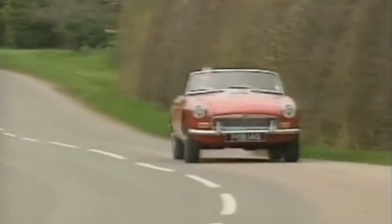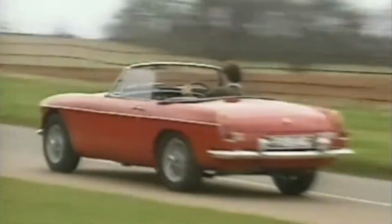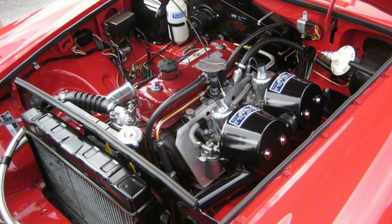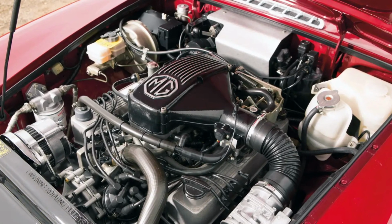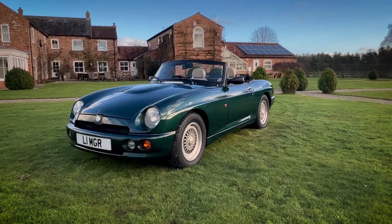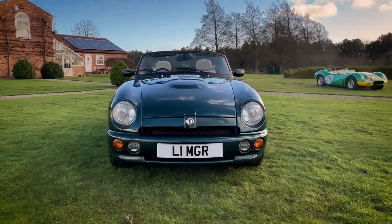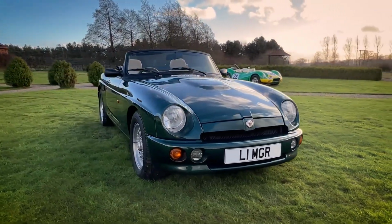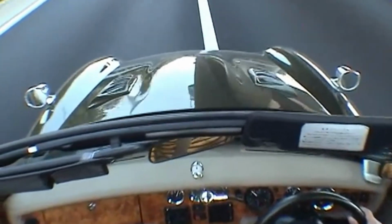However, that wasn't the end of the MGB story. In 1992, the MGB made a comeback with a surprising twist. Its original 1.8L inline-4 engine was replaced with a Land Rover V8, completely transforming the character of the car. The cheerful MGB evolved into the MG RV8, a modern rendition of the Shelby Cobra formula, combining a V8 engine with a lightweight British roadster design to deliver excellent performance at a reasonable cost.